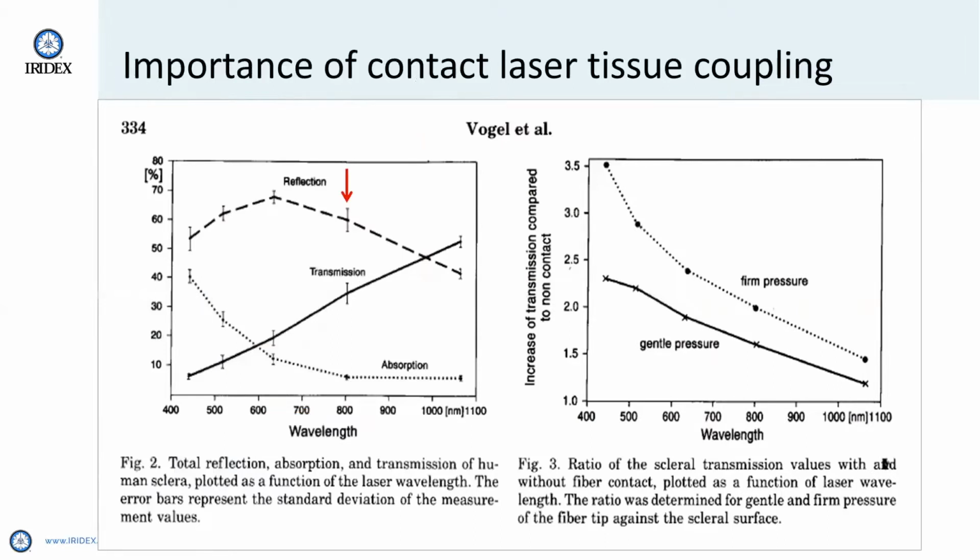If you do something wrong and you lose energy in the beginning of the procedure, it's going to dramatically, exponentially affect the amount of energy that gets absorbed. The graph on the right-hand side shows you just the difference between firm pressure and gentle pressure in terms of the coefficient factor of the absorption rate that you can produce. So with firm pressure, you're getting close to about 1.1x the amount of energy being delivered versus gentle pressure. This is why coupling is so important with a contact laser delivery system.